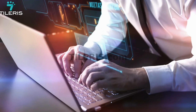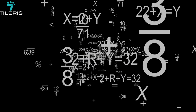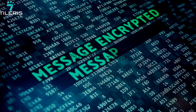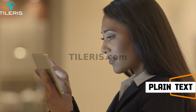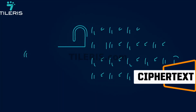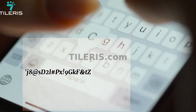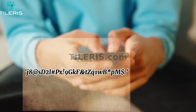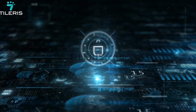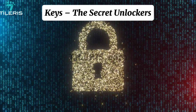How encryption works, the basics. Now let's get into the nuts and bolts of how encryption works. No, it's not magic, it's really clever math. The process uses something called encryption algorithms to transform your message into a scrambled version called ciphertext. Plain text. This is your original message, like, "Hey, the meeting's at 3 p.m. tomorrow." Ciphertext. After encryption, it looks like this: J8 at SD2L hashtag PX, 9GKF and TSQ1 WB asterisk PM $. Not readable at all. Encryption uses algorithms like AES or RSA to make this happen. The stronger the algorithm, the harder it is to break, just like a more complex code would be harder to crack.